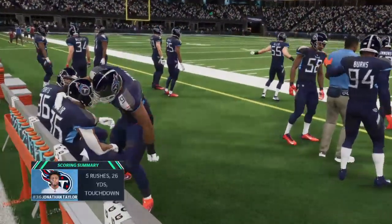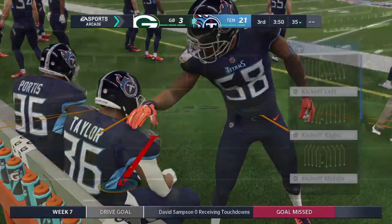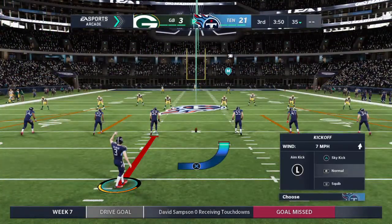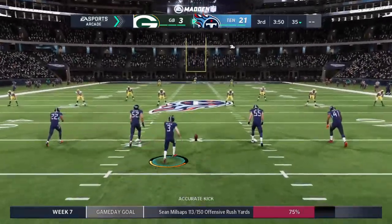And slowly but surely now starting to pull away a little bit. Things looking good for them here in the third quarter. Not only pulling away, but you mentioned that slowly but surely, you also drain clock, too, with a drive like that. So you really give yourself an advantage.